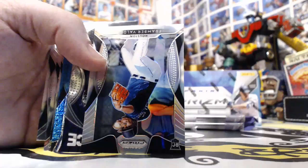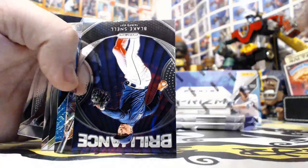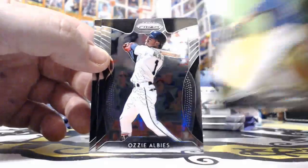All right, Framber Valdez, there's our second silver Prizm. Blake Snell, Brilliant. Yasiel Puig, Blue Mojo. All right, Cincinnati Reds, numbered to 399. Longoria, tier 3.